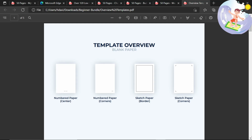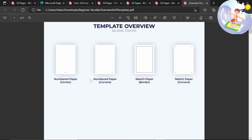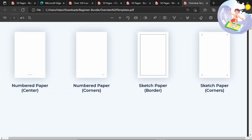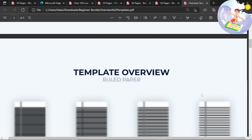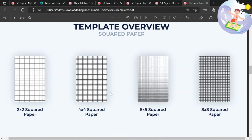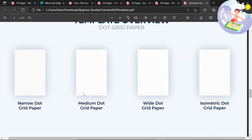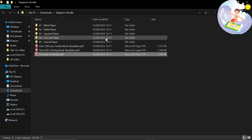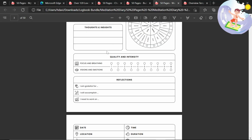Okay, so this is inside the file. This is just an overview. So they have numbered paper. Let's zoom in a little bit. Numbered paper in the corners, sketch paper with a border, sketch paper with corners. They have all of the ruled paper here. We have graph paper, dot grid paper, and journal paper. I think that's everything. Yep, perfect. So this is the same thing. It's just really simple to have these innards.